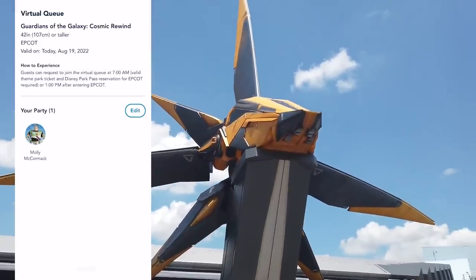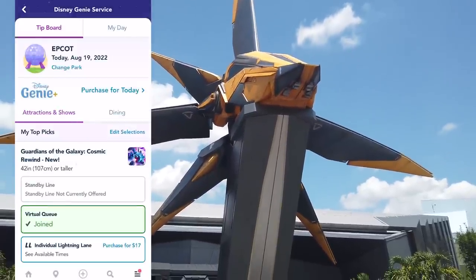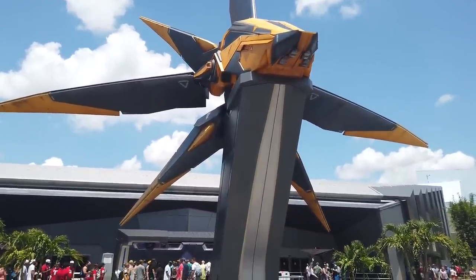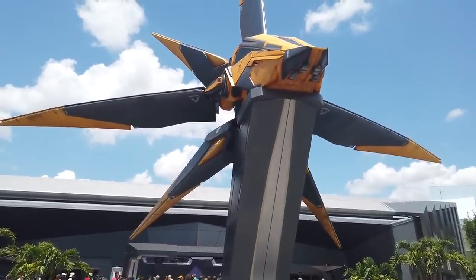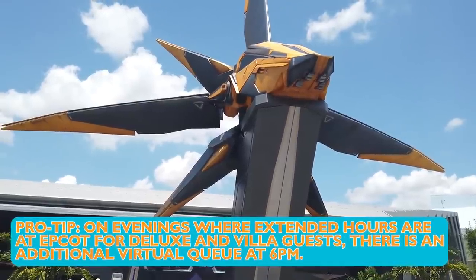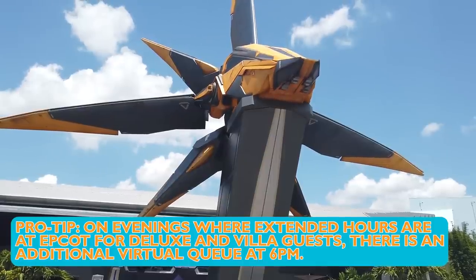You have to be incredibly fast because the spots at 7 a.m. go very, very quickly. I'm talking within seconds. The spots in the 1 p.m. queue tend to last a little bit longer, but that's the only ways to ride this attraction right now. I also want to note that on days where there are extended hours here for deluxe and villa guests, they offer another virtual queue at 6 p.m. so that you can ride it during the after hours.